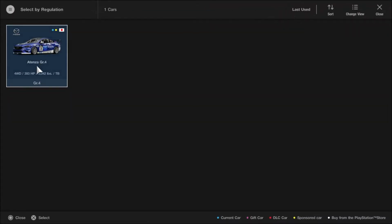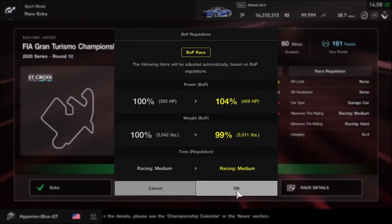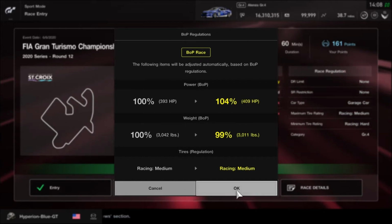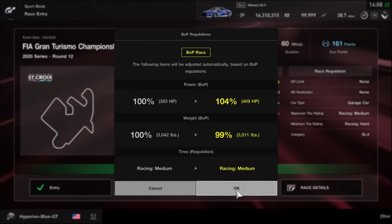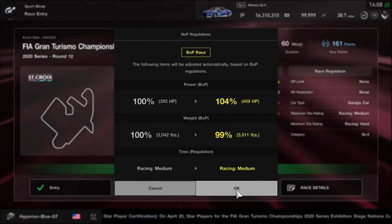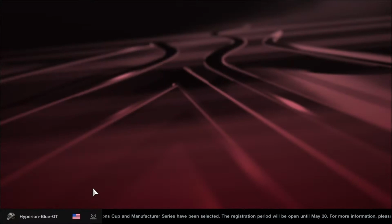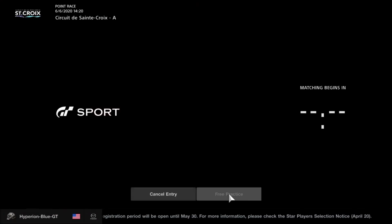We're going to have to use the Mazda Intensa Group 4 with the UDRS InSportTech livery. Balance of performance regulations will be set automatically, but this one might also include a 1-minute penalty. So we have to be very careful, because we need to follow the directions and use the Racing Hard compound tires by the time we reach the finish line.